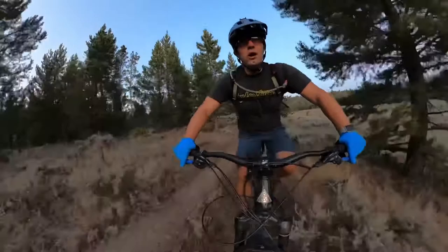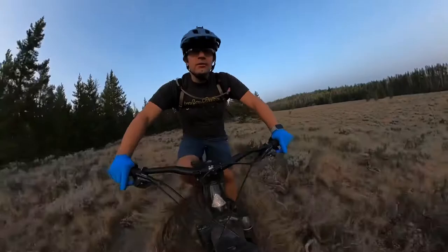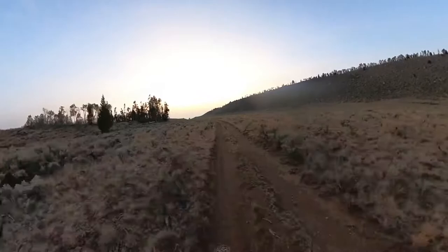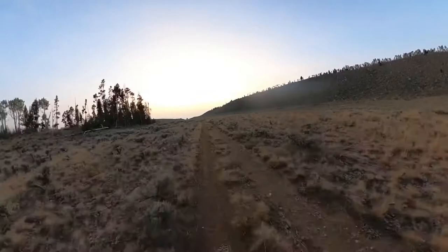Thanks a lot, 2020. I mean, COVID wasn't enough. You had to throw a hurricane at us. All right, well, we'll try out this other trail. See what it looks like. I've never been on it before. So we'll go till the trees ruin this one too.